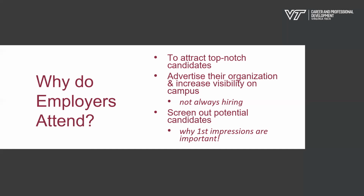So let's look at why employers attend a career fair. I know this one might seem a little bit obvious, but it dives down a little bit deeper than just attracting students. But of course, they're here to attract this top-notch talent, which is you. They're here also to advertise who they are and to really increase their visibility. This is particularly true for those employers who decide to attend a career fair, even though they're not actively hiring. And that can be true.